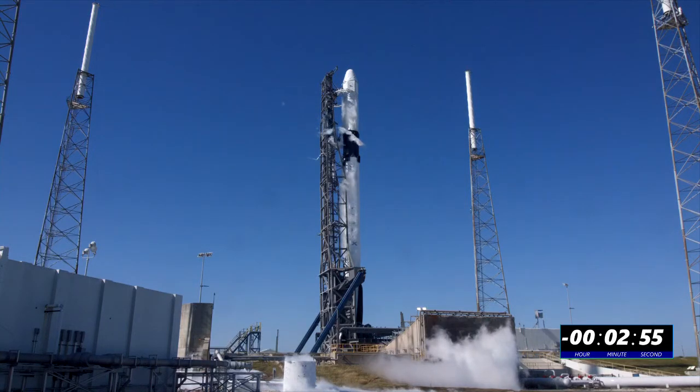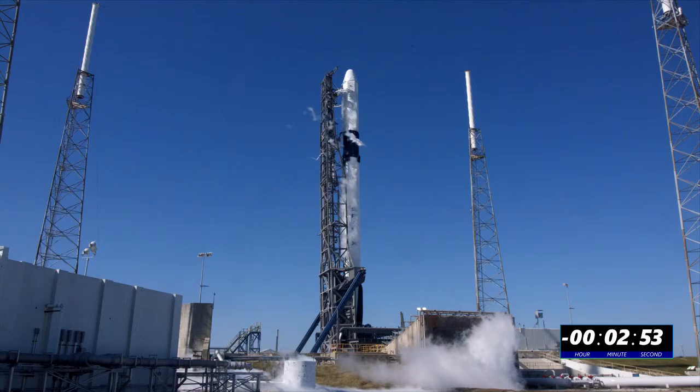Stage 1 LOX load closed out. There's a liquid oxygen closeout call.